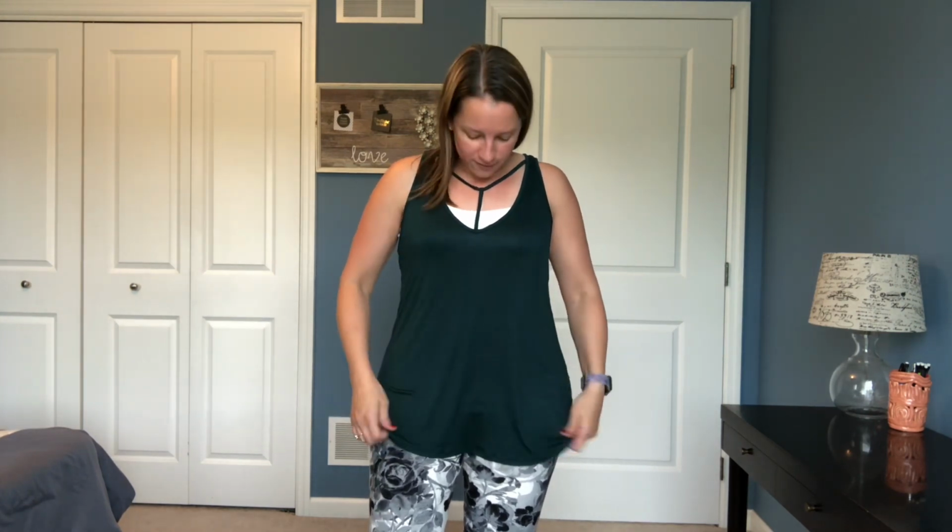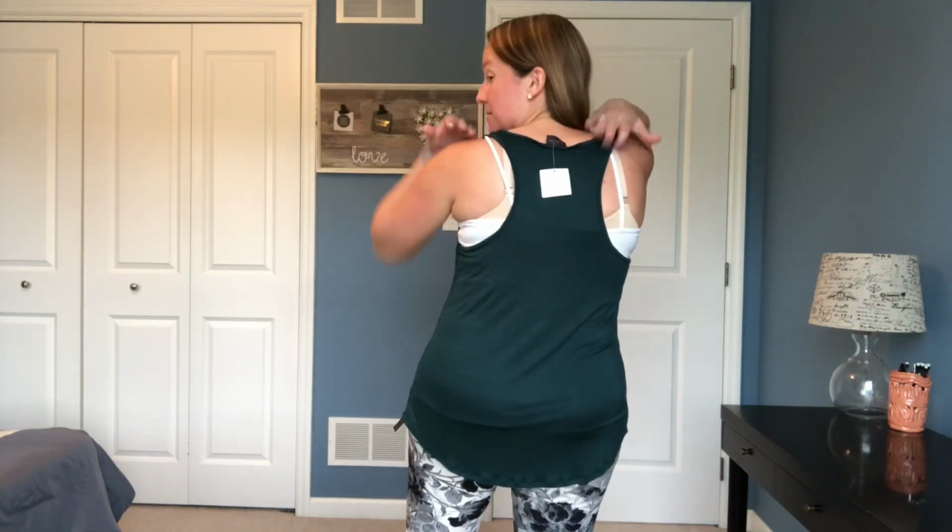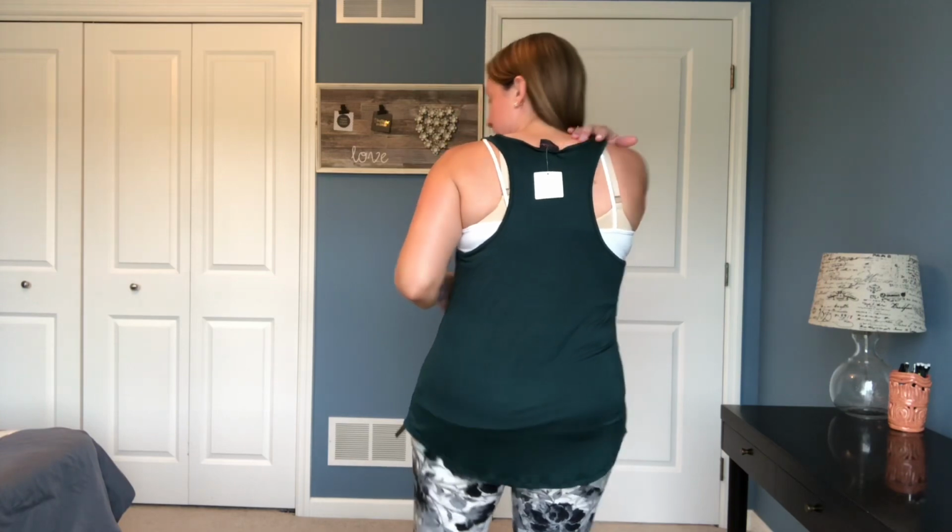It's very soft material. I don't have any hunter green tank tops in my wardrobe, so I think this would be a nice addition to it. It's very low on the sides, so again, another reason that I would have to wear something underneath of it. Any other ideas that you guys would have that you would put underneath of something like this so that you wouldn't see your bra would be great. Leave it in the comments below. The back is more of a racer strap, so I was kind of surprised by that, but I kind of like the fit of it. I think it's really cute.